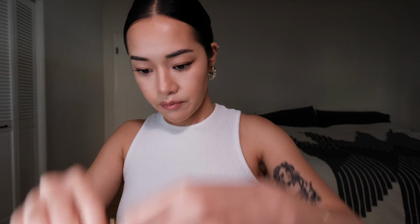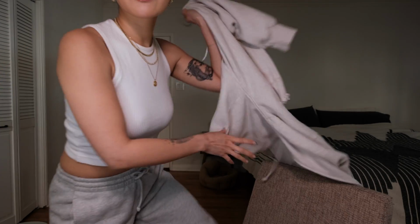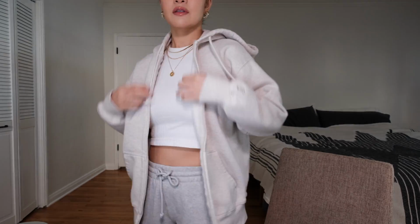What do you think about these? I think these are kind of fun. A little bling. These little dumb hoops. This combination? Yeah, that's the look. I'm just staying at home today, so I feel like this is the perfect clean girl stay-at-home outfit. Right? Clean girl?